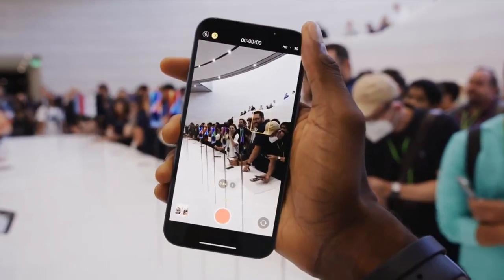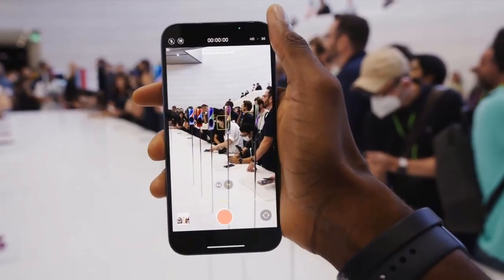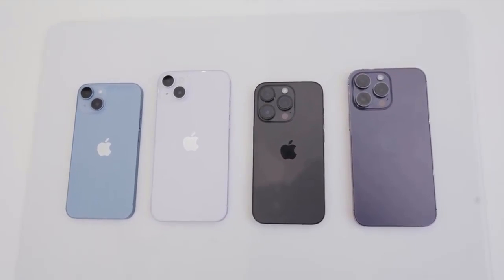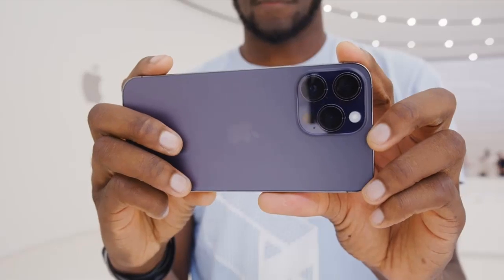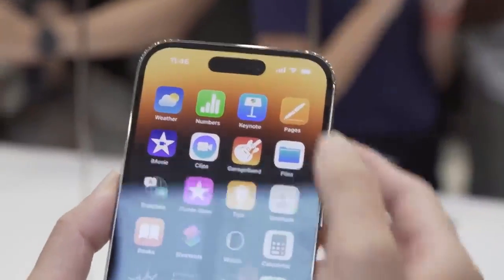The starting storage remains 128GB, which frankly doesn't feel very pro, but you can upgrade to 256GB for $1,200. Going to 512GB costs $1,400 and 1TB will run you $1,600.